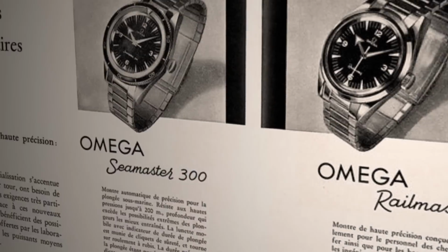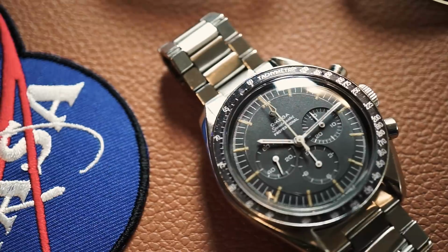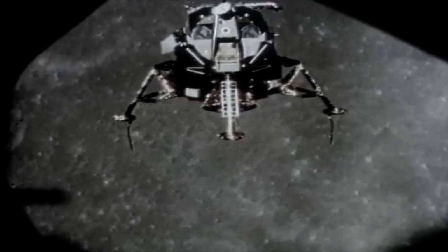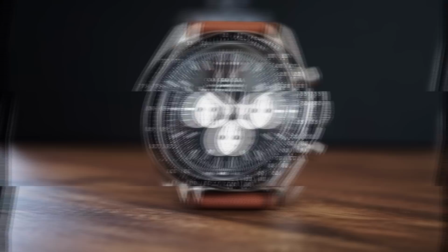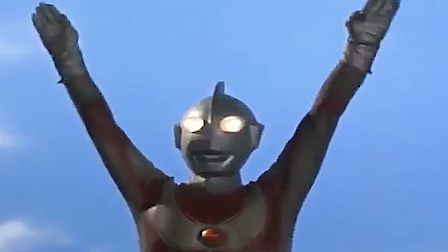In 1957, Omega introduced 3 new collections, including the legendary Omega Speedmaster. However, this watch wouldn't become a household name until the mid-60s, thanks to its role in NASA's space program. The Eagle has landed. Due to the watch being so popular, Omega has released numerous limited editions of the Speedmaster, such as the Speedy Tuesday 1 and the Speedy Tuesday 2, also known as the Ultraman.